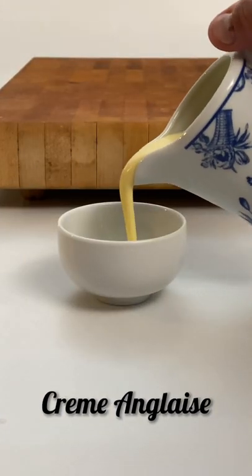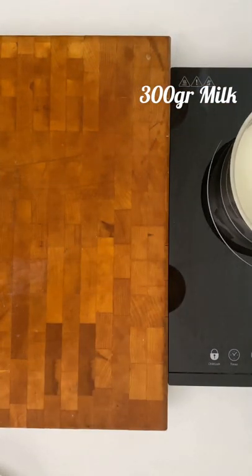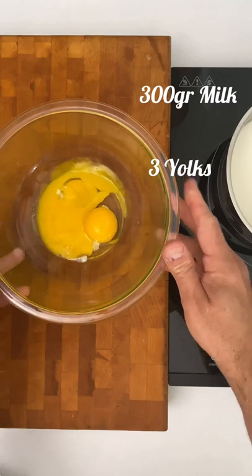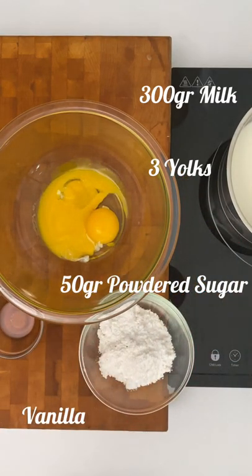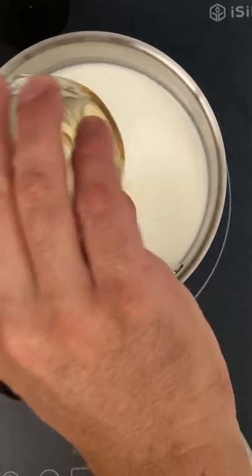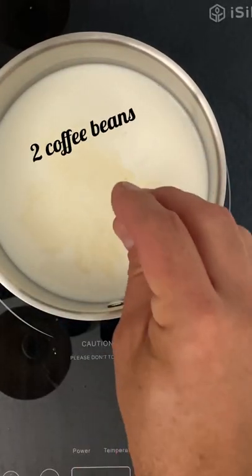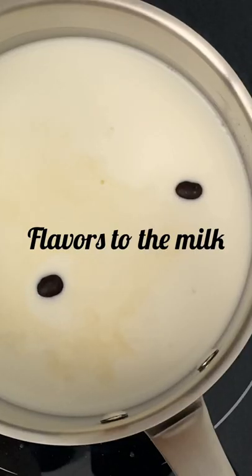And now the famous creme anglaise. 300 grams of milk, 3 yolks, 50 grams of powdered sugar, and vanilla beans or essence. First, prepare a cold bain-marie. Bring to a boil the milk with the vanilla. Add 2 coffee beans to intensify the vanilla flavor.